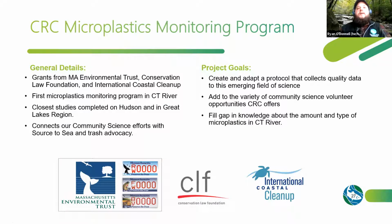And also our goal is to create an adaptive protocol that collects quality data for this emerging field of science about our watershed, add to the variety of community science volunteer opportunities that we offer, and fill in a major gap of knowledge about what's in our rivers with regards to plastic. Because right now we don't know.